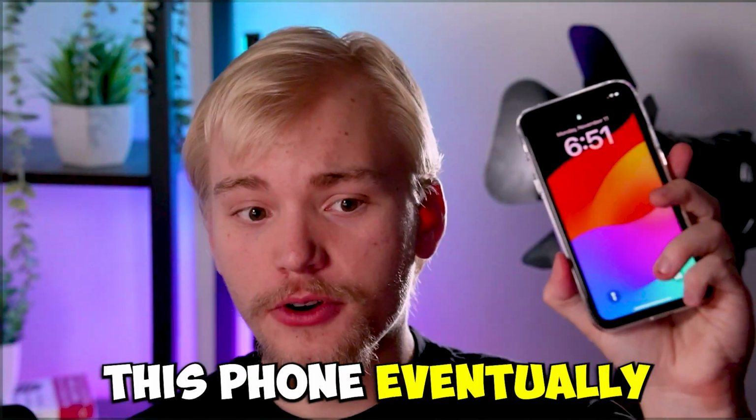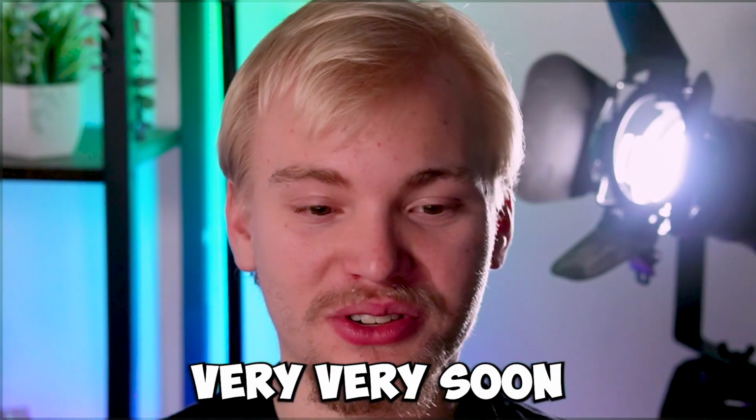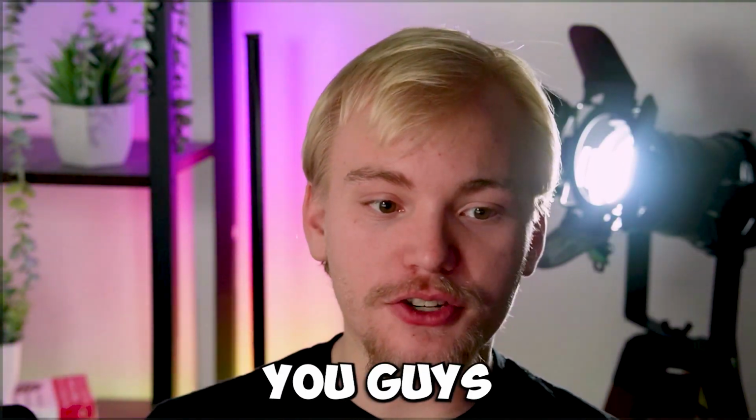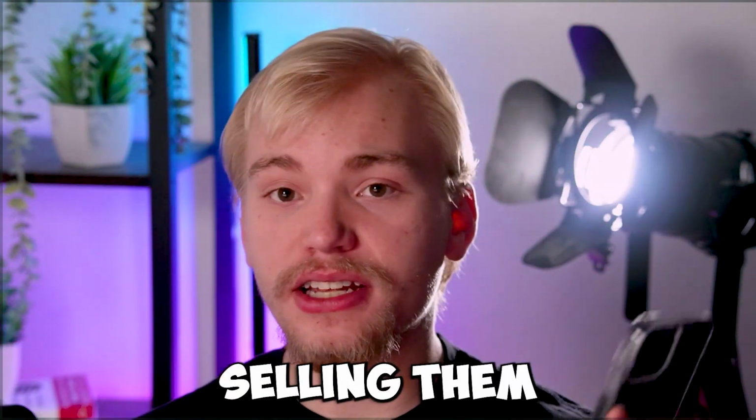I want to sell this phone eventually, so I'm not going to set up cellular on it. I'm also going to be doing a hard reset on this phone very, very soon, just to make sure that it sells well. But like I've shown you guys, people are selling phones just like this in their local area, and they're selling them by the truckload.